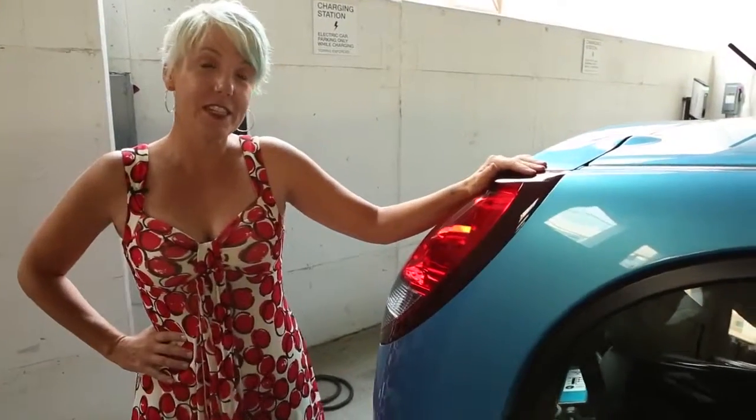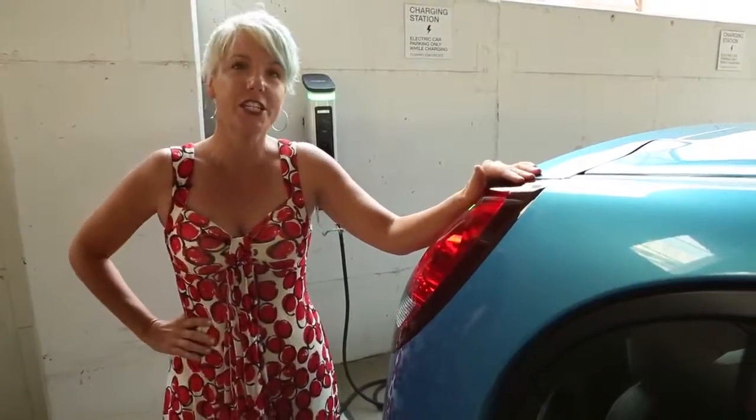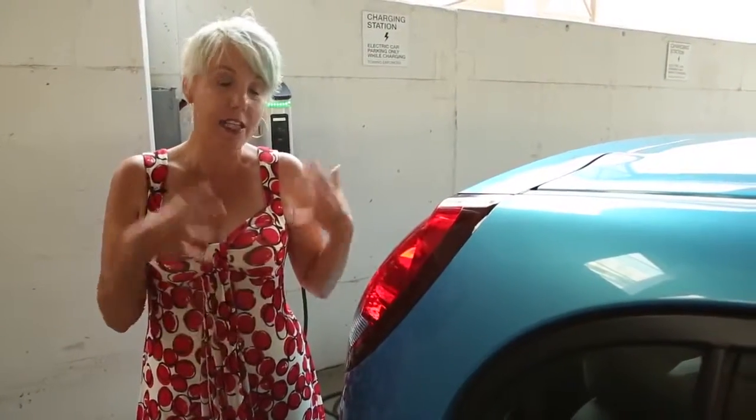For me, on the TFL scale of buy it, lease it, rent it, or forget it, I gotta give the 2014 Mitsubishi MiEV a rent it. I just don't feel like the convenience is there for me and my lifestyle. Trying to find a charge place, having the time to wait, it just doesn't work for me.